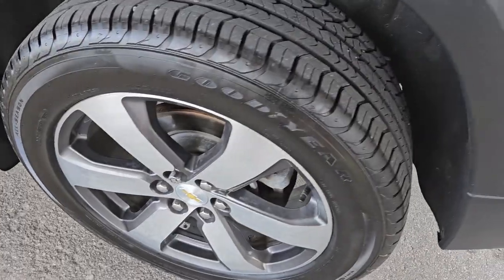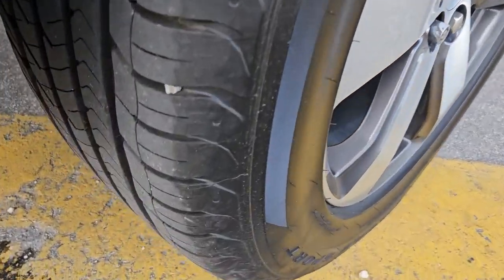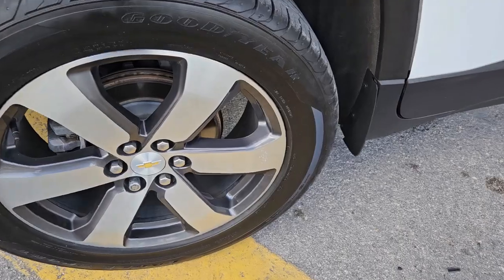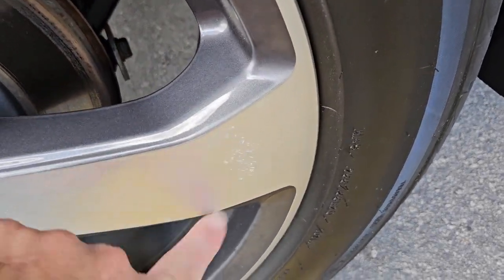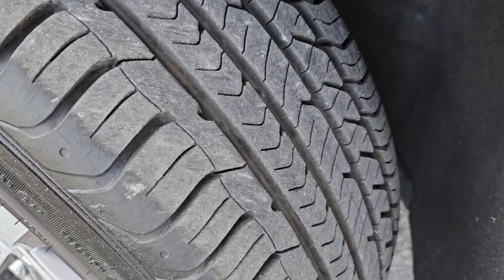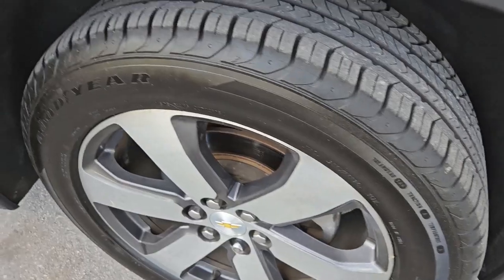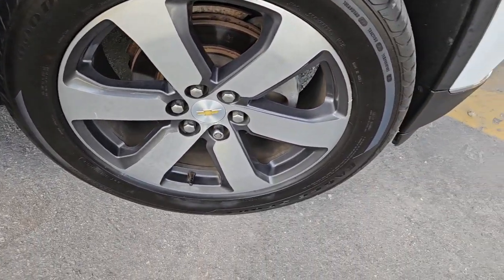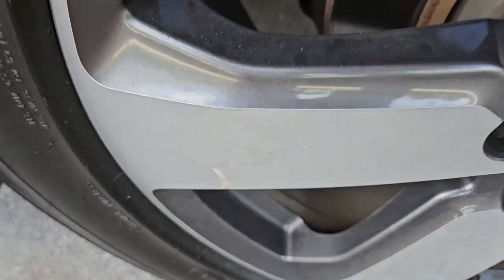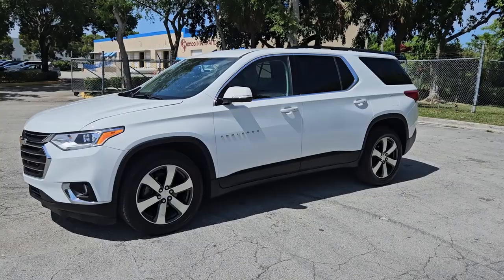Very nice condition. Okay, we're taking a look at the rear tire. Tire's in beautiful condition. Looks brand new. Rim is clean and outstanding shape. Very nice. Does have a couple little marks right here. Besides, that's an amazing condition. We're taking a look at the front tire on the passenger side. Tire's in amazing condition. Rim is clean and in beautiful shape. Look at that. Very nice condition. Has a couple scratches here and here. Besides, that's in beautiful shape.